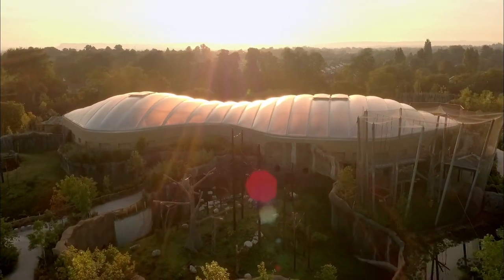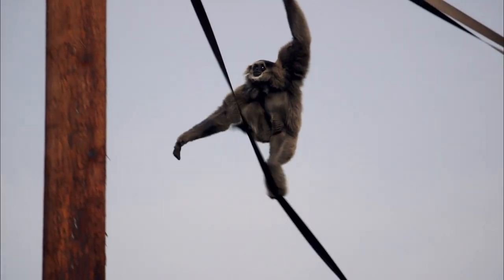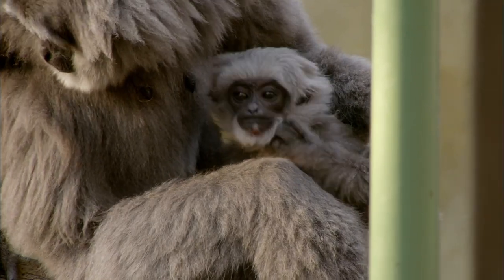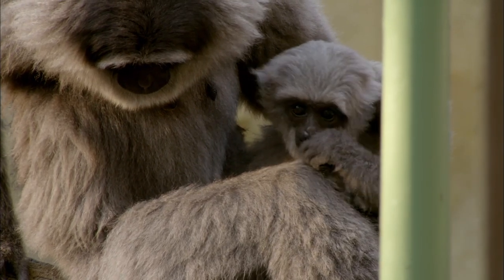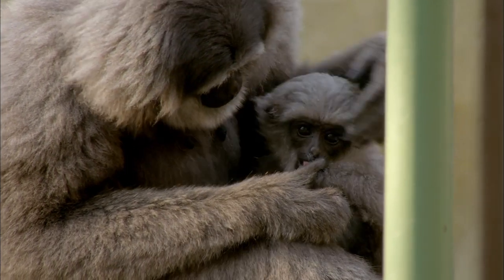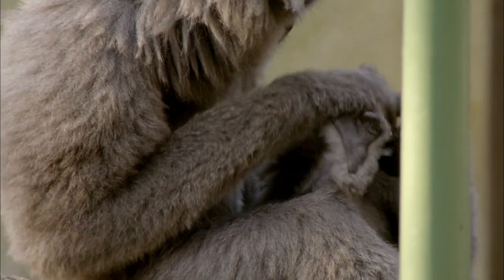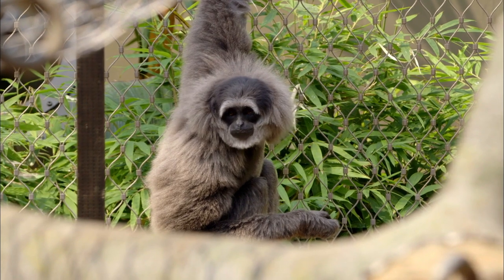In the silvery gibbon house, Eco's climbing lessons with Dad Alvin have run into a problem. He's bashed his chin on something and grazed it. It's just a knock that you get. Like, you get your toddler that'll trip over and bang its head and have a cry about it for a few seconds and then move on, hopefully. Like any youngster, after a bump, Eco turns to his mum, Tilu. Dad Alvin has been relieved of his duties.